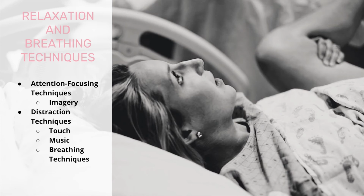Again, you're taking your attention to something else, whether a stuffed animal, a picture, maybe you just find an object in the room, and you're going to focus your attention on that during the contraction, and you're going to use a slow, deep breath in and the same breath out. So if you were breathing in 2, 3, 4, you'll breathe out 2, 3, 4.